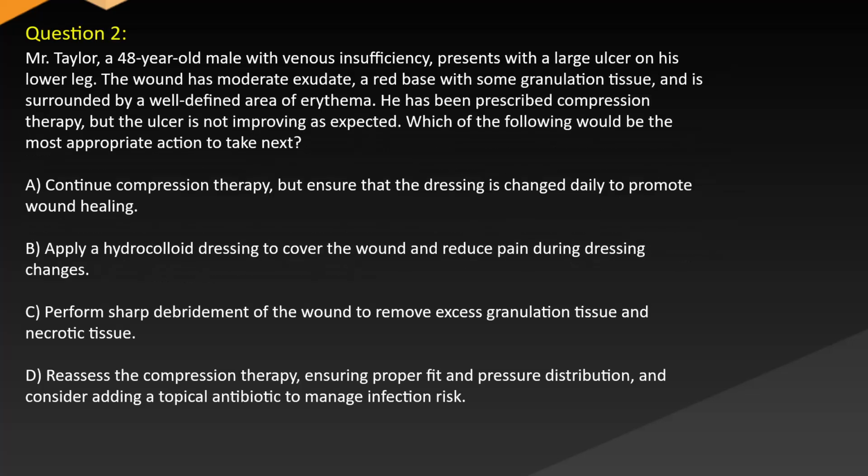Question 2. Mr. Taylor, a 48-year-old male with venous insufficiency, presents with a large ulcer on his lower leg. The wound has moderate exudate, a red base with some granulation tissue, and is surrounded by a well-defined area of erythema. He has been prescribed compression therapy, but the ulcer is not improving as expected. Which of the following would be the most appropriate action to take next?